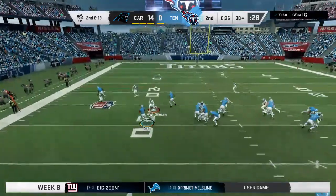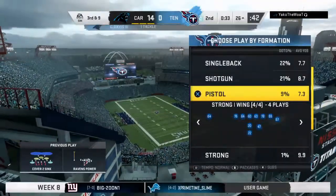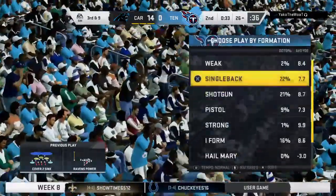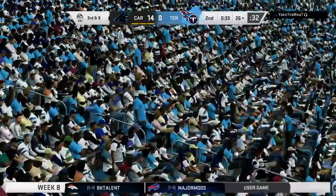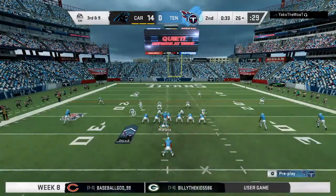On 2nd down, here's Smith. They'll get 4 on 2nd down, but it leaves them with 3rd and still 9 to go. Now a timeout called for by the offense as the clock will stop with 33 seconds to go in the first half. And it looks like we've got a dime set here defensively. 6 DBs in the game.